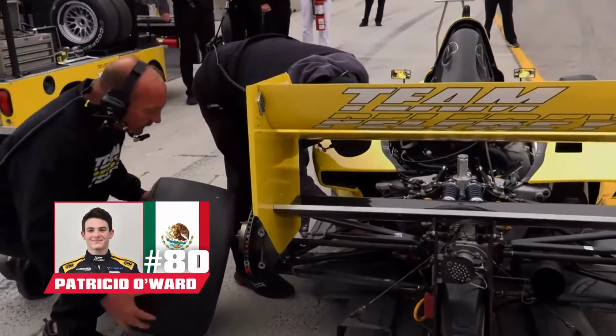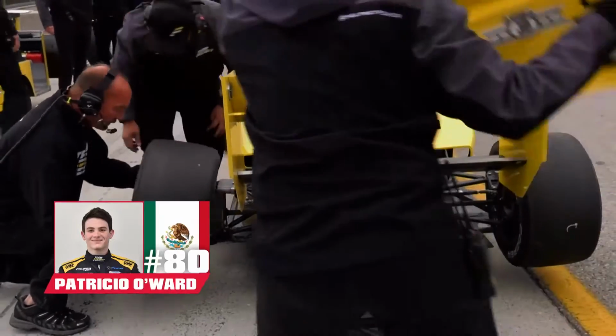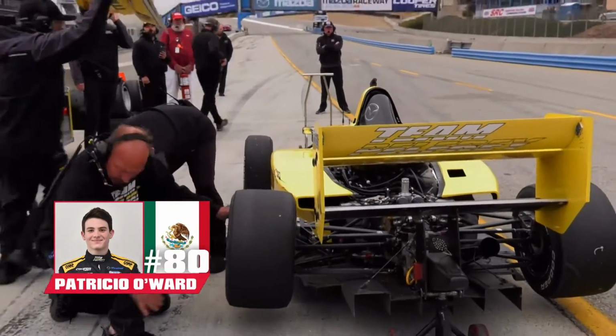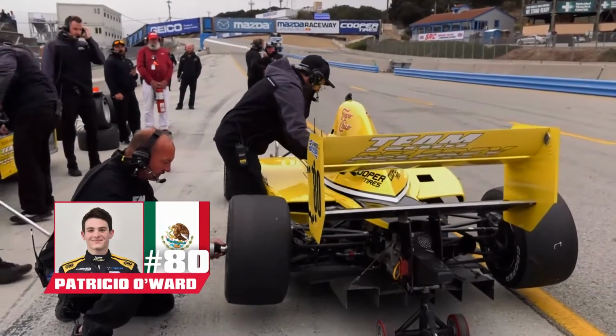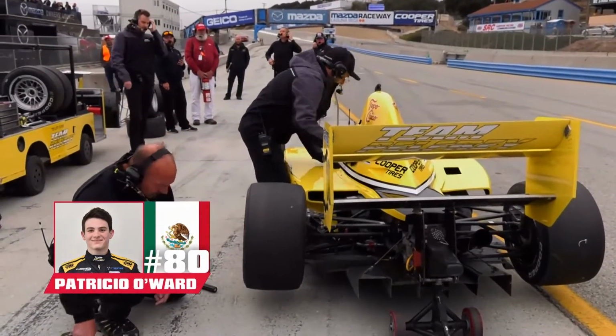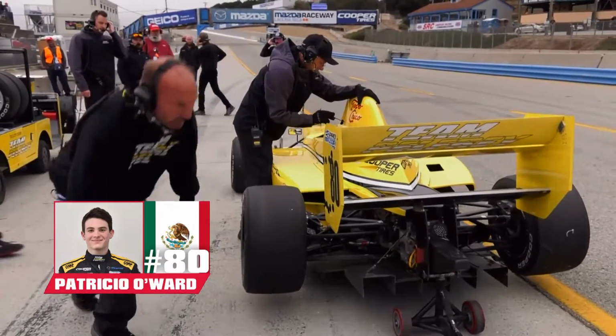They've got the left rear Cooper tire ready to go back on now. They're going to put the rear cowling back on the back of the car. But from the initial looks of it, a bent toe link on the left rear here for Pato O'Ward. Not what he needs chasing a championship here today on Sunday.